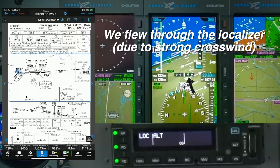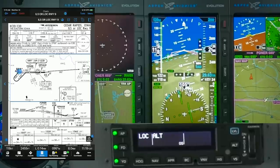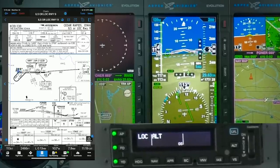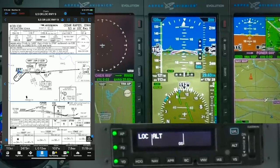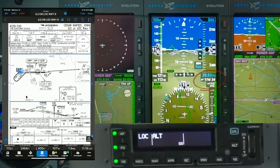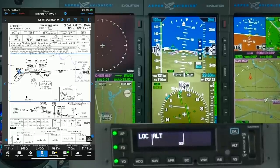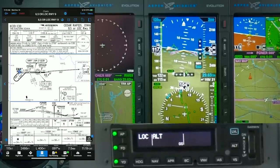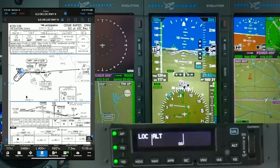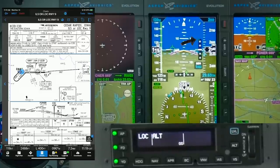Sloppy there on the intercept, Mr. Autopilot. But, you know, we got 25 knots from the right. For the glide slope to move in.